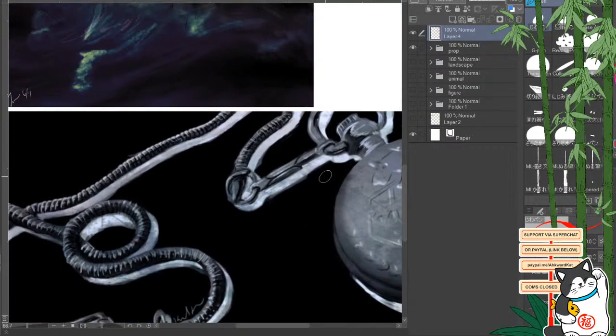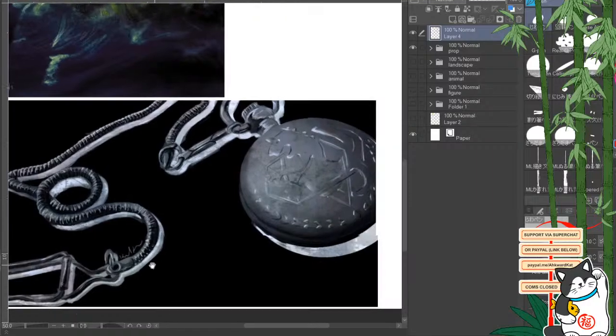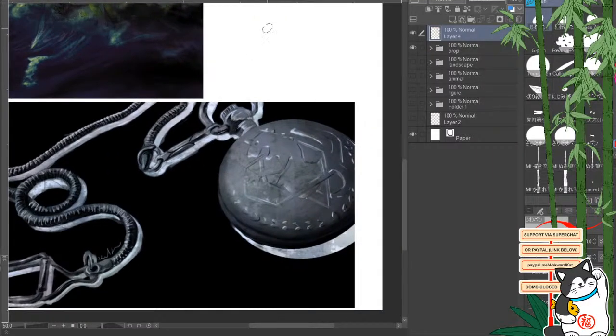The other one, in terms of just objects or items that I included, was a study that I did of the Full Metal Alchemist pocket watch. This is the FMA, the State Alchemist watch. I don't know if any of them knew that it was from an anime.